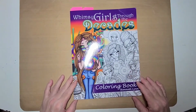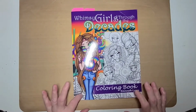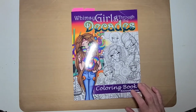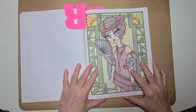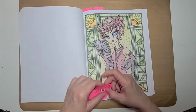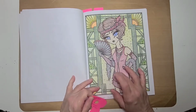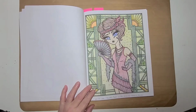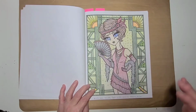This here is Whimsy Girls Through the Decades, and I have enjoyed this book. I've done, I think, 2 pages in it for buddy colors. And I'm doing this with Emily's Coloring Corner. Yes, Emily's Coloring Corner. We picked out 2 pages. She picked this one and I picked the next one. Okay, let me just go ahead. She picked this one out, so we colored this one.